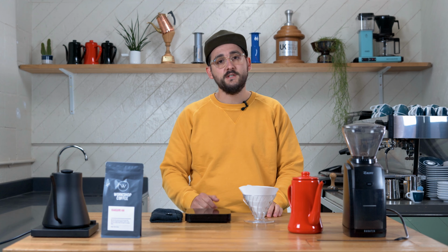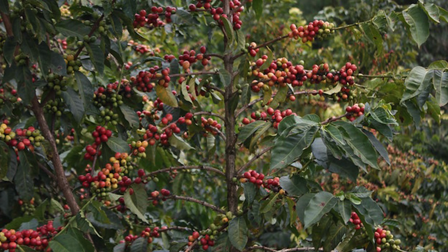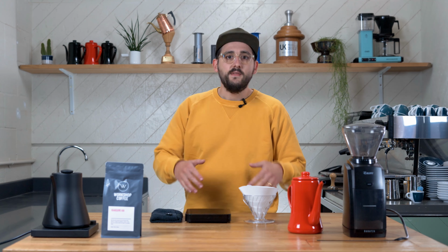Now, since being established in 1969, there are going to be new varieties being delivered to the station. Back then, pretty much everything was SL28 and SL34. SL standing for Scott Laboratories, which are the group that developed these varieties to be high yielding, drought resistant, and producing really, really good quality in the cup. They've been very popular for decades.